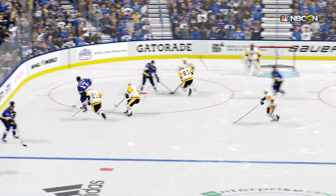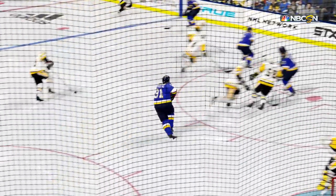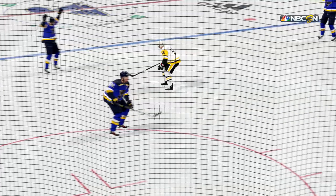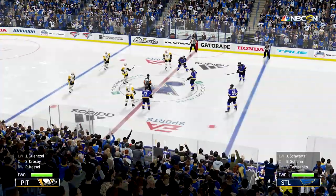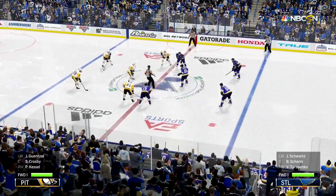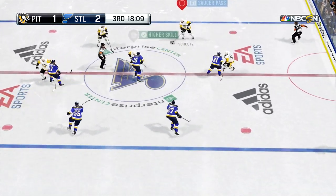Been pretty good back and forth here in a tie game. Now they've got the lead. We'll see what they do with it. St. Louis has scored to go in the lead by one now. Let's see what happens before the end of this period. Perhaps they can win. Perhaps it will be overtime.